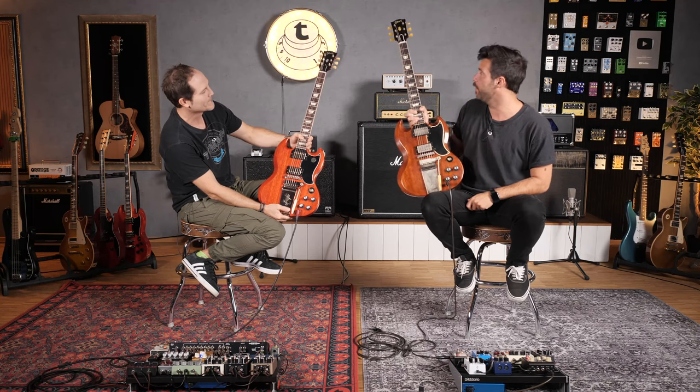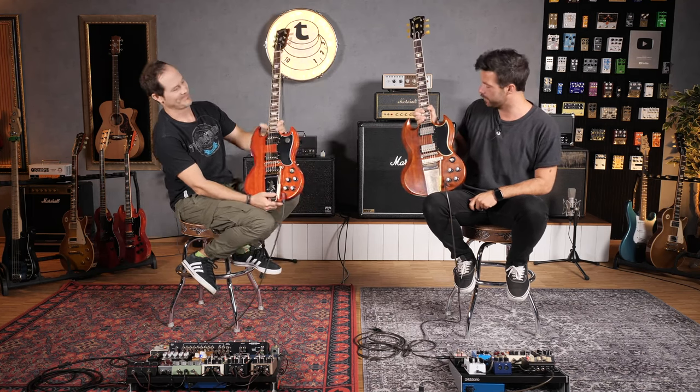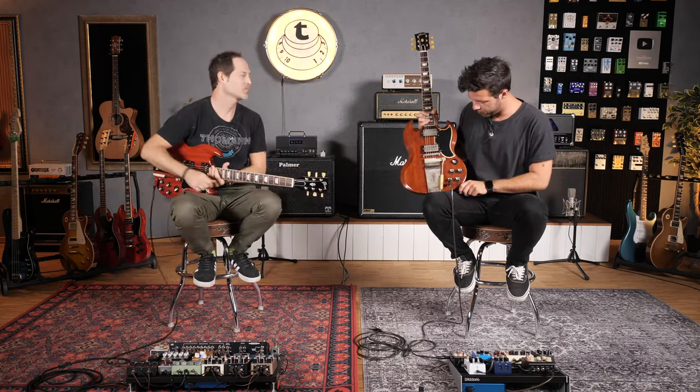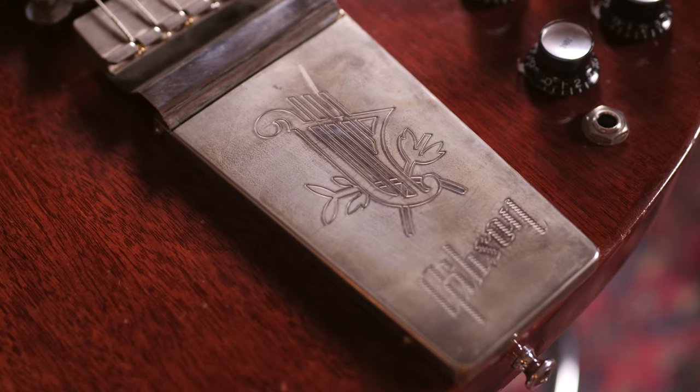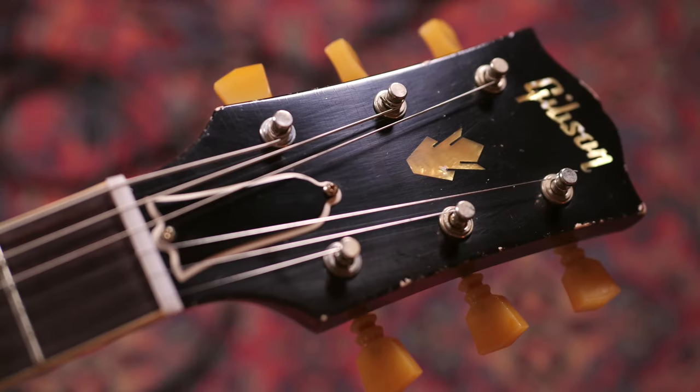This bad boy got the Murphy Lab treatment, so a bit of aging. Not massive. It shows a lot more on the hardware. Obviously, the back is a bit worn, I think this is still considered heavy age by Murphy Lab. But it's a phenomenal guitar, plays really, really well. Obviously, different price points. This is completely unrealistic for myself, and I want to say most people.